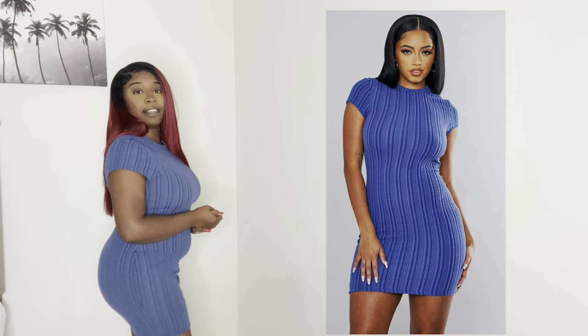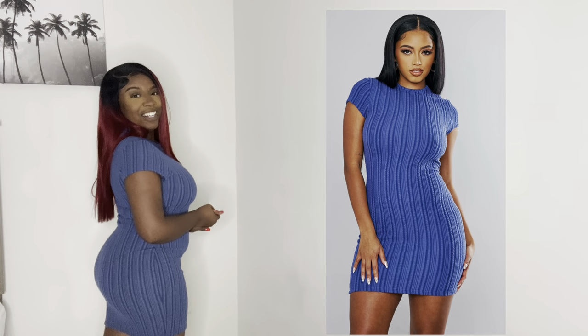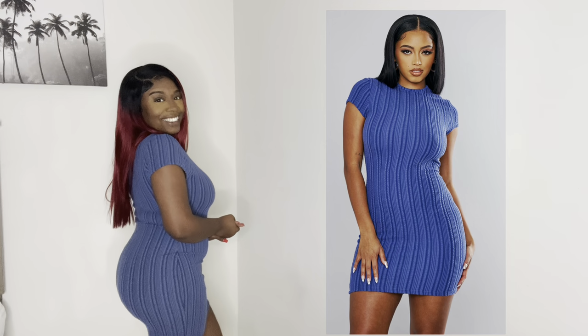I love how it fits. Y'all know I love dresses that feel like I have nothing on, okay? And this is giving that. Oh, it's so cute. I love it. And I feel like online, it does emulate very well versus how it looks in person. So let's move into the next dress.